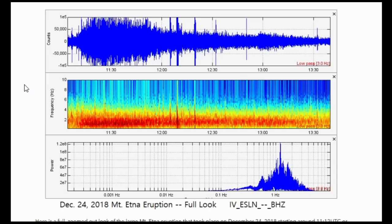Again, this data was somewhat hard to find. I'm about to analyze the past few days' worth of data for Mt. Etna, but where is this station located? This is the ESLN seismic station. Where is it? ESLN seismic station in the IV network.